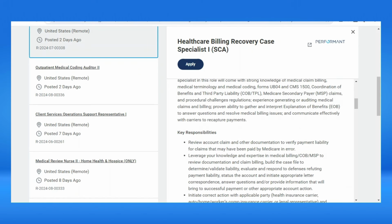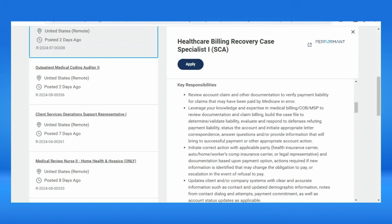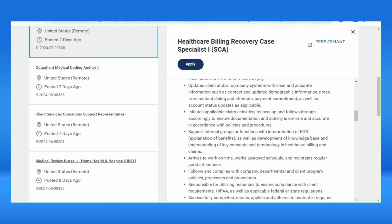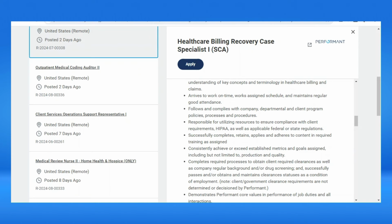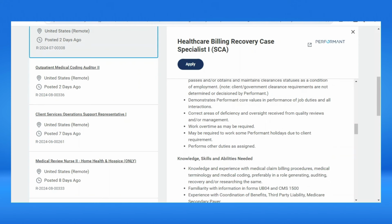Some of the responsibilities is review account claim and other documentation, leverage your knowledge and expertise in medical billing, COB, and MSP to review documentation and initiate correct action with applicable party, update client and or company systems, initiate applicable claim activities, support internal groups, arrives to work on time, follows and complies with company, department, and client program. And they have quite a few more, so I'll let you finish going through those.